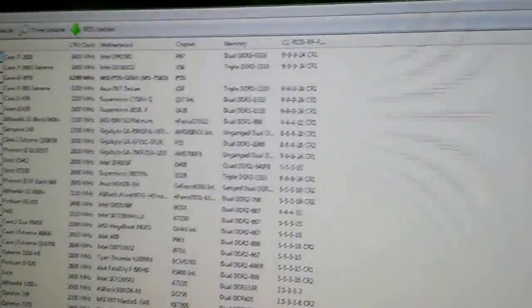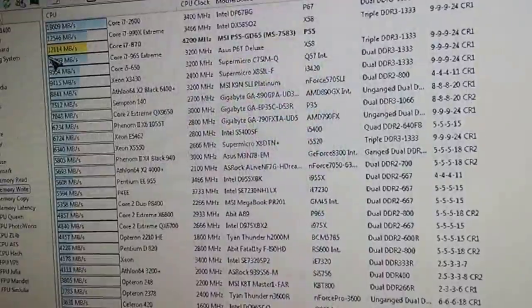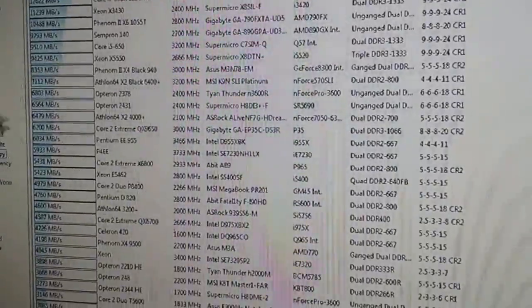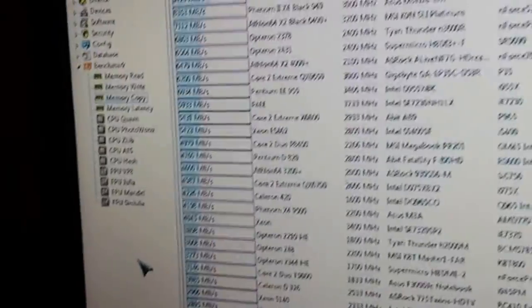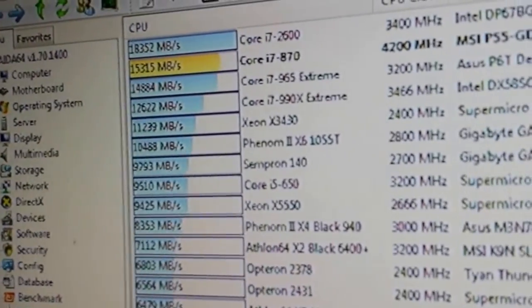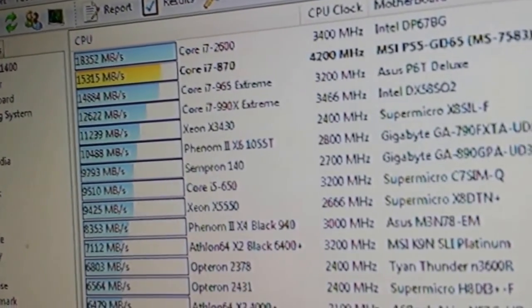Okay, on the memory write, looks like we're in 3rd place at 12114. Memory copy. And keep in mind, this overclock I got is beating, you know, some Sandy Bridge. Oh, this test I got 2nd. Only thing that beat me was, yeah, Sandy Bridge, i7 2600.